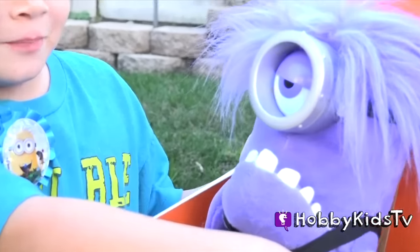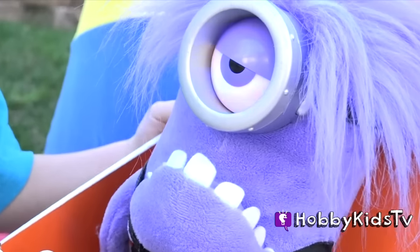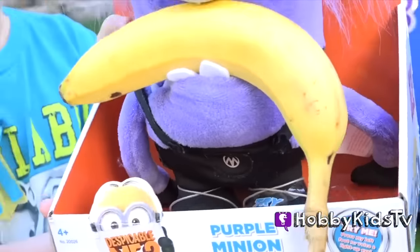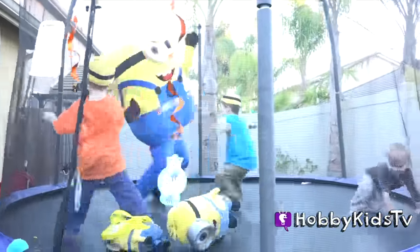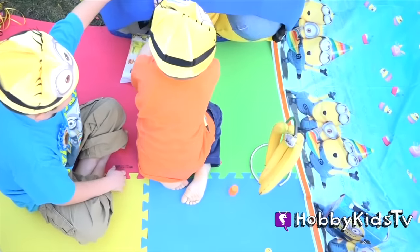I could like that. Oh, it does. Do that again. Purple. Oh, he's scary. Hola! Banana! Oh, the minions are all having fun. Hobby Frog, your turn to get out the next surprise.